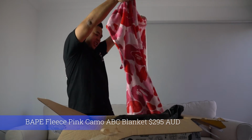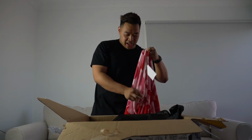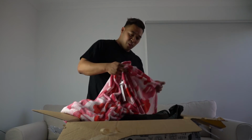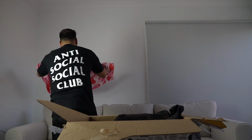Oh. This is what Hypebeasts use to get themselves warm, bro. Yo, what is up? It's actually really hot in Australia right now, so I'm gonna take this off. This is cool. It's like a fleece blanket, I guess you could say. If you want something to keep you warm, get a Bape fleece blanket like this. I'm gonna leave it over here.